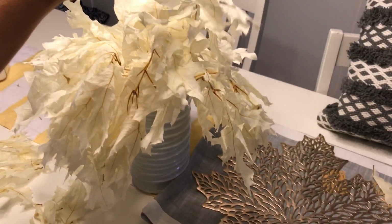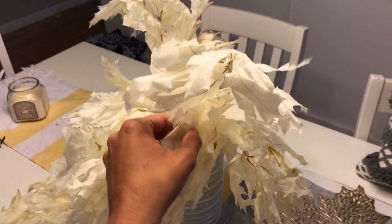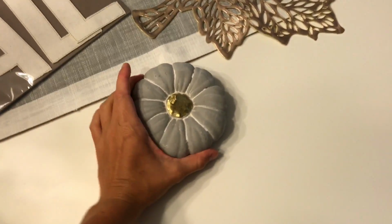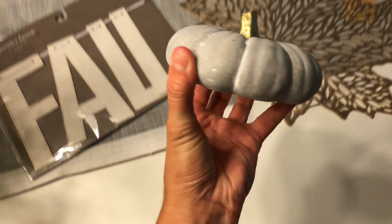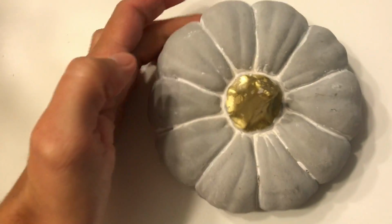But they have a really funny smell to them, like something I've never smelled before, so beware if you do get them. And then let me see what else was. Oh, this was from Hobby Lobby. What a cute little pumpkin. I'm serious, it's like a cement, I guess.